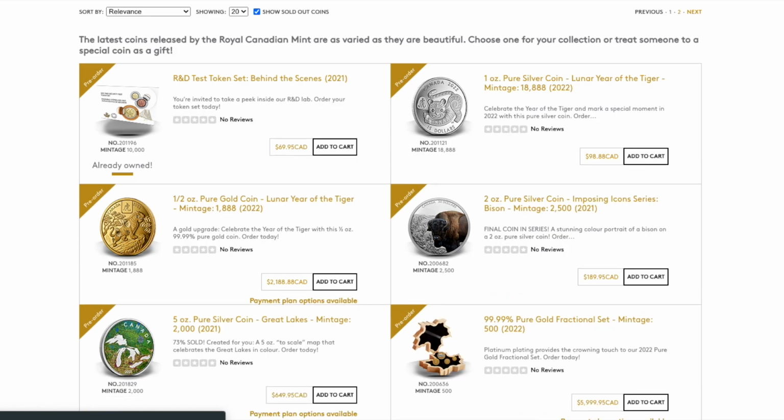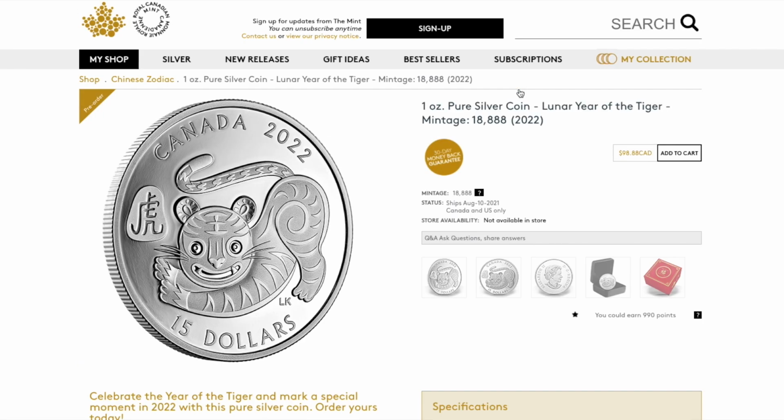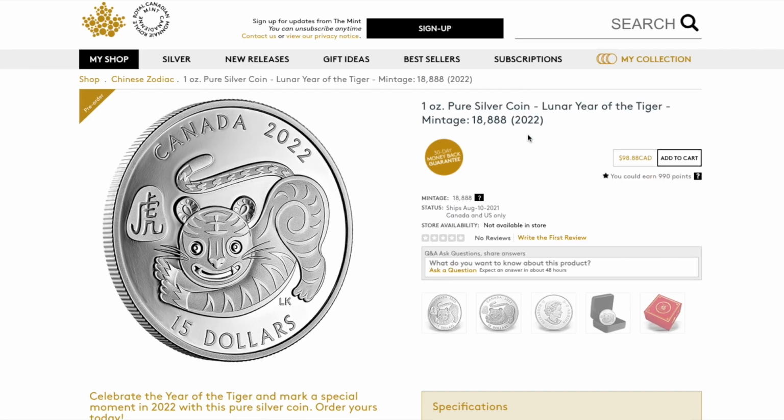Going back to the previous page, we have a couple more products to go through. The second one is a silver coin. We're already looking at the year 2022. On the lunar calendar, next year is the year of the Tiger. So from that perspective, we now are looking at the lunar coin set that's coming out for next year, for the year of the Tiger.